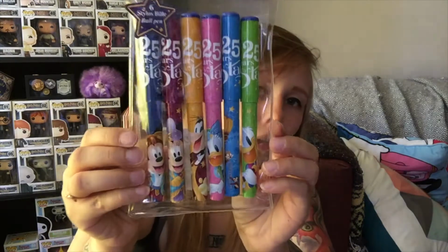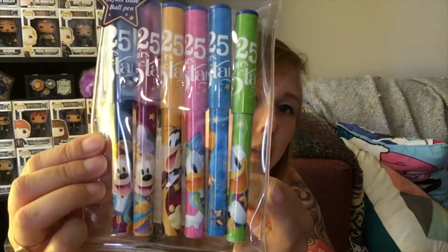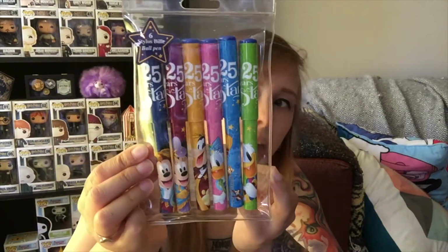And then I got two sets of pens. I got the 25th anniversary, 25 years of stars on it. So there's Mickey, Minnie, Goofy, Daisy, Chip and Dale, and Donald. These were €11.99, so a lot more bang for your buck with that. And then I couldn't resist, so many pens for no reason. I'm never gonna run out of pens.